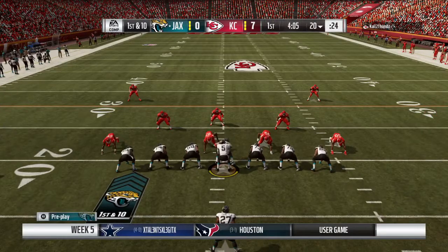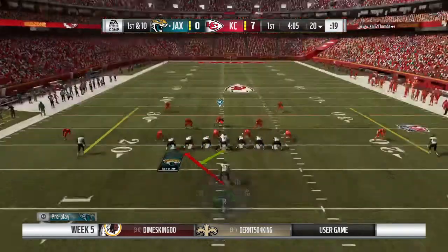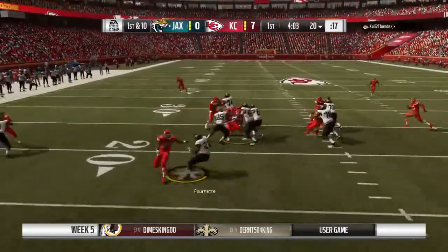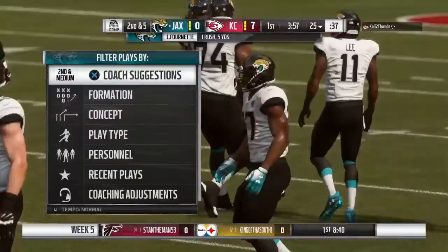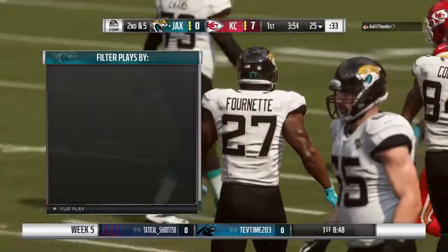Green 80. Green 80. There's Leonard Fournette, 1,000-yard rusher from a year ago. And he'll find some space up to about the 25. 5 yards is the tally on 1st down. That brings up 2nd and 5.